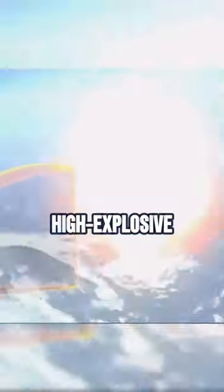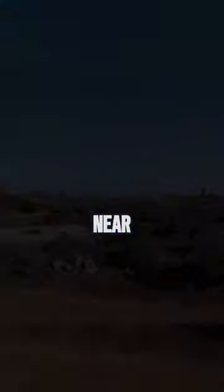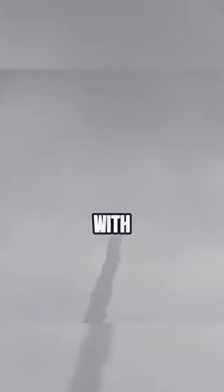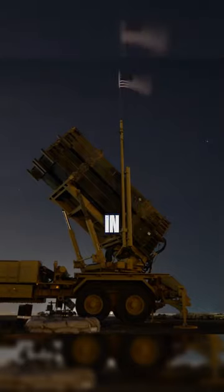The missiles have a high explosive warhead that detonates near the target and creates a blast fragmentation effect that damages or destroys it. Patriot can acquire a target within seconds and engage it with a single missile or multiple missiles in a salvo.